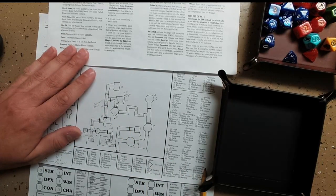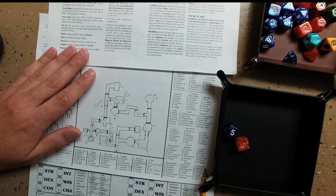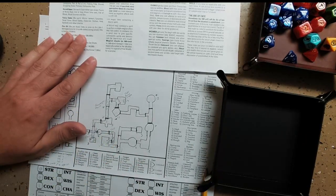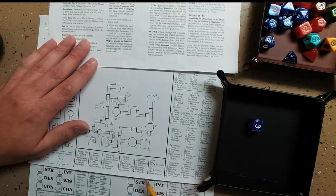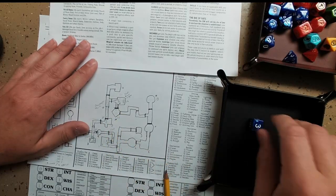Is this door going to be locked? Let's see. It is trapped. So I'm sorry, it's locked. Oh, I'm sorry. I'm using my Oracle to answer the question when it's right here on the sheet. I've been doing my old Oracle today. Let's just roll the D6 to see what the condition of the door is. 3. It is unlocked. Okay. So we walk through here. We're going to open this door slowly. And what do we see inside?